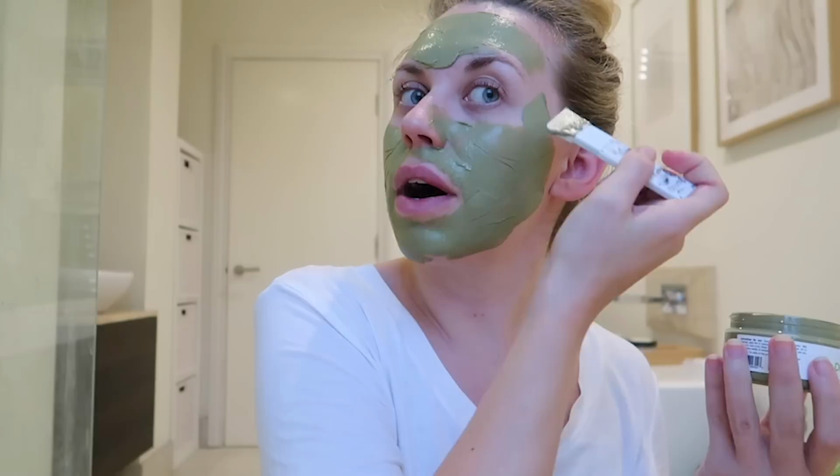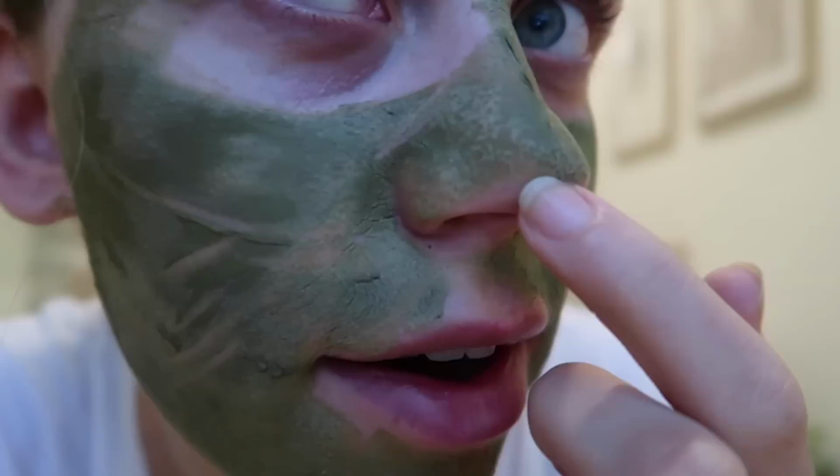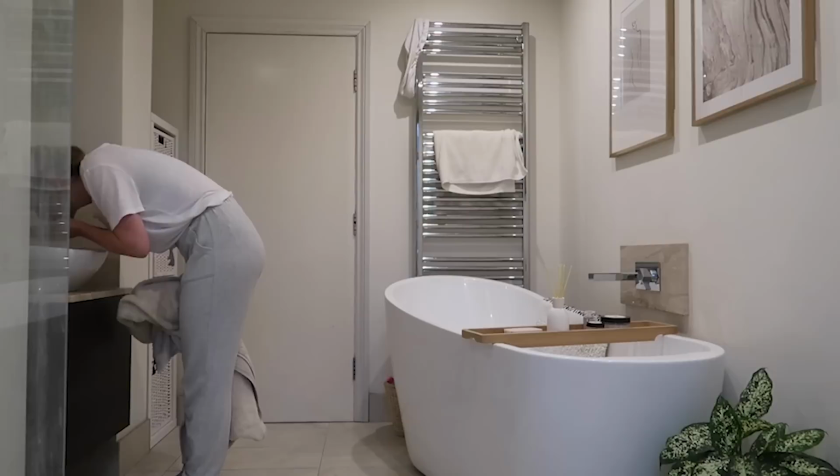Guys, 10 minutes has now passed. Look, I want to try and like get a close-up of my pores, but you can see how it's got into each and every individual pore. Can you see that? That's amazing. And what I would do now is just go in with my regular moisturizer, and then if it's in the morning time, apply my makeup as normal. But it already feels so much softer, detexturized, smoother, and amazing.